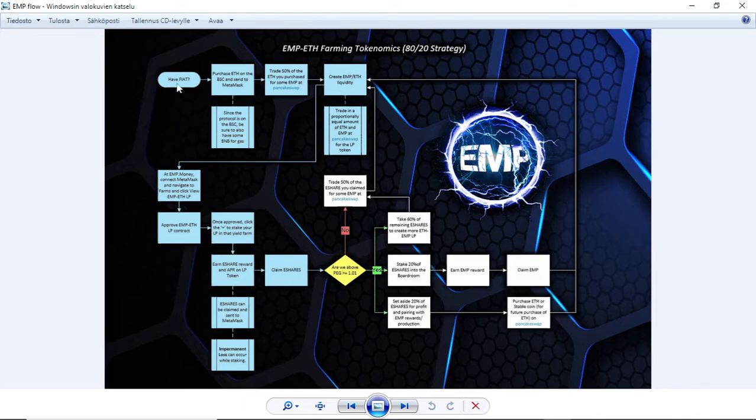So the first thing is to have funds. If you come from fiat currency, so from euro or dollar, you need to purchase Ethereum on the Binance Smart Chain and have it on the MetaMask wallet. So this protocol is on the Binance Smart Chain. So what you could do is have BNB, for example, on your MetaMask, and then you could exchange it for Ethereum and exchange for EMP.